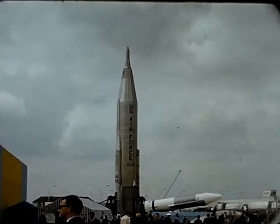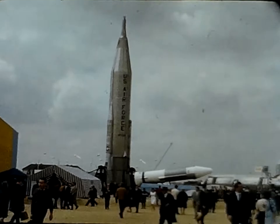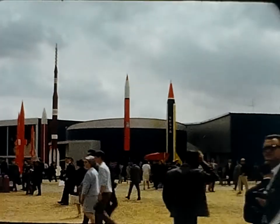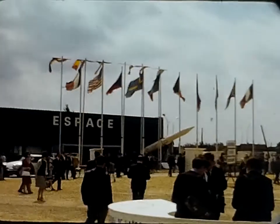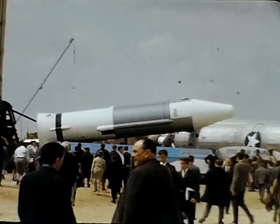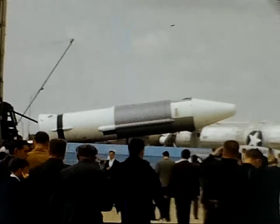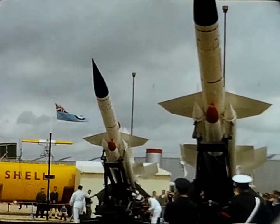A view outside the space pavilion showing the Convair Atlas stood up and in the background laid down the Titan missile. Some of the smaller American missiles which were also on view outside the space pavilion. The Agena space probe. Two British Bloodhounds which were on show by the RAF.